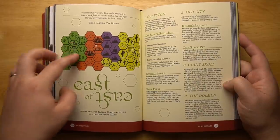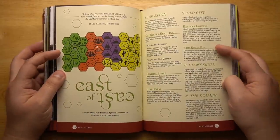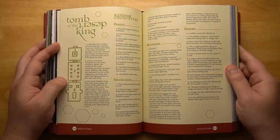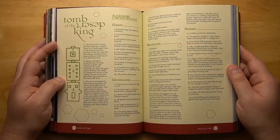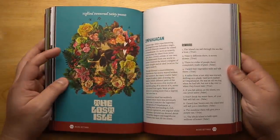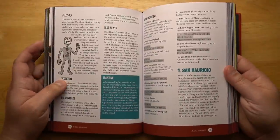So you start over here, and you have to make your way all the way to East of East through this little hex crawl. And a lot of the locations that are numbered here have a write-up with different NPCs that you can meet. But there's plenty of random encounters for all the different terrain types as you venture across this. This could work as not necessarily a one-shot, probably a two- or three-shot as you make your way across this fantasy landscape.